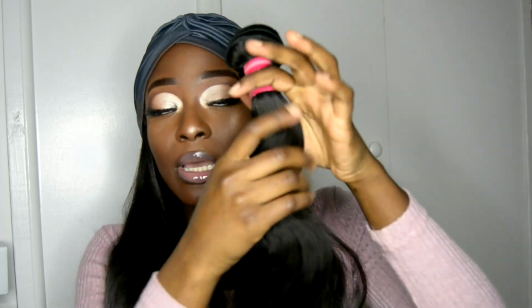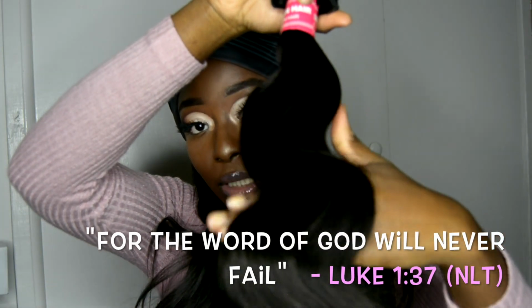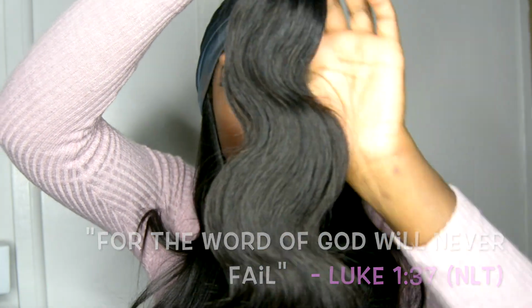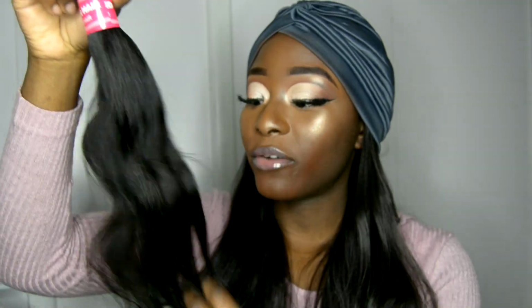I love the luster. The luster is really nice. I'm trying to get you guys to see how it looks. It's not too shiny, but it's not, you know what I mean, too dull. Looks really nice. As you can see, the luster is really nice, and I really can't stop running my hands through. It's so freaking soft.